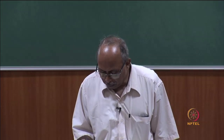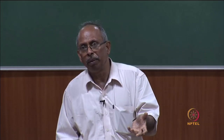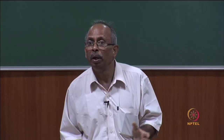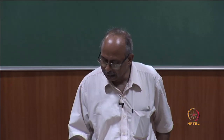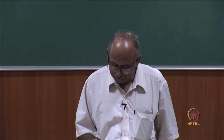So, therefore, pond ash and bottom ash can be used as fine aggregate. Pond ash is nothing but the bottom ash and fly ash mixed together, ponded for disposal purposes. They vary from point to point in the ash pond, but they can still be used, as the sizes are similar to fine sand.